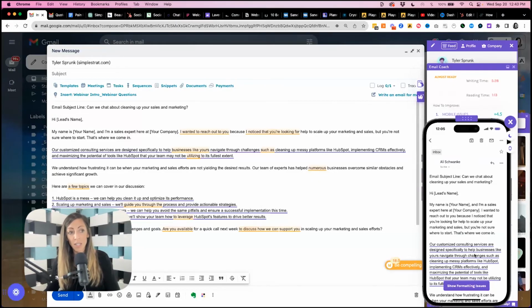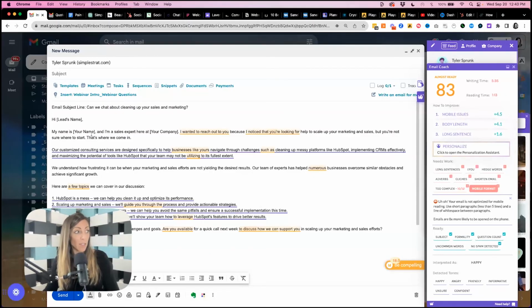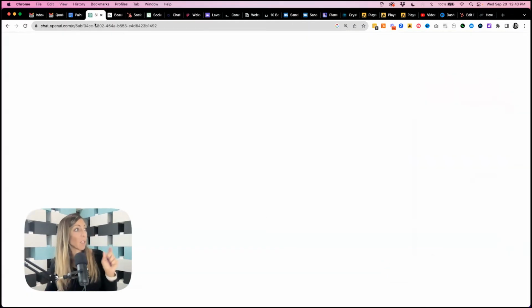This piece alone, I would pay for Lavender just for this, because people don't realize it's very few until you have to scroll. So again, that's how I'd use this. And again, it gets you started. It doesn't write it for you, but it gets you started. Again, I like Lavender's better than HubSpot's in this case, but if you don't want to pay for an extra tool and you have HubSpot, it's already right inside. Okay, let's keep moving on.